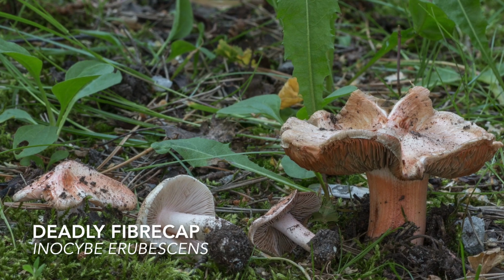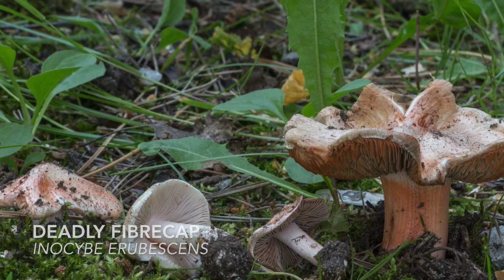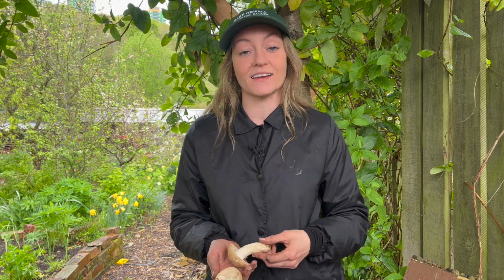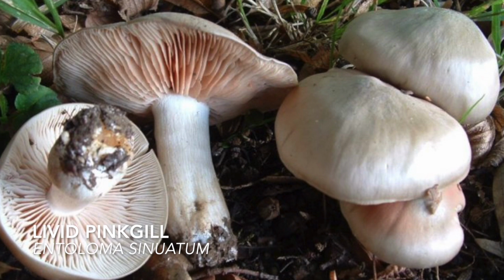The deadly fibre cap, for example, can look fairly similar, but it does have quite a key identifying feature in that it has a red-orange staining when it's bruised or cut. And the livid pink gill is another mushroom that has pink gills at maturity and it has a pink spore print.